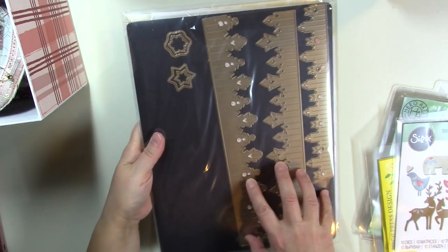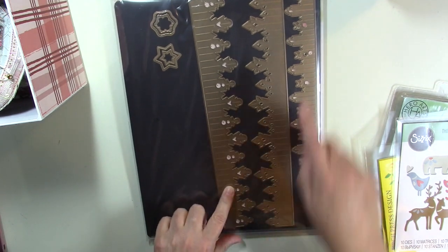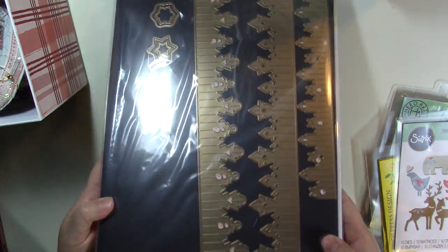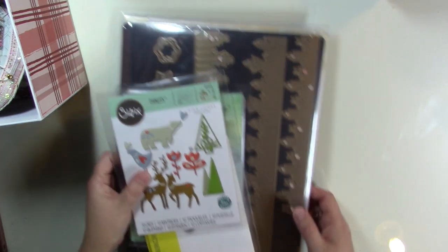Here are the Anna Griffin snowflake rosette dies that I used. I used the big one on the box, and I used the little one on the snowflake drumstick embellishment. And I love these dies. They are amazing. Anna Griffin makes some really good stuff.